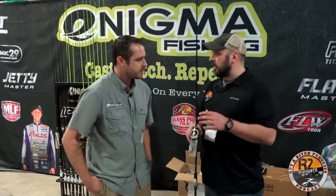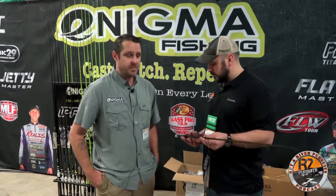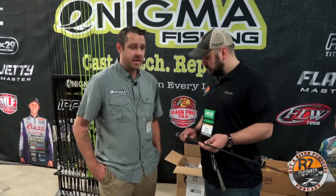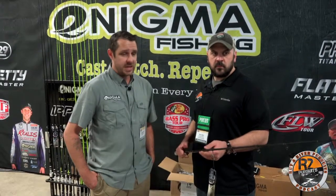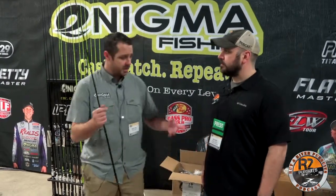A pretty light feeling rod too, just overall weight. Yeah, it is. We're using a proprietary blend in our blanks, and what we have going on is incredibly light. Our 7-foot medium heavy is one of the lightest 7-foot medium heavies in the industry. It's light, it's very strong, and it's very sensitive. I'd like to demo that with you guys if you want to see what I mean. Go for it. I'll let you go ahead and hold on to it.